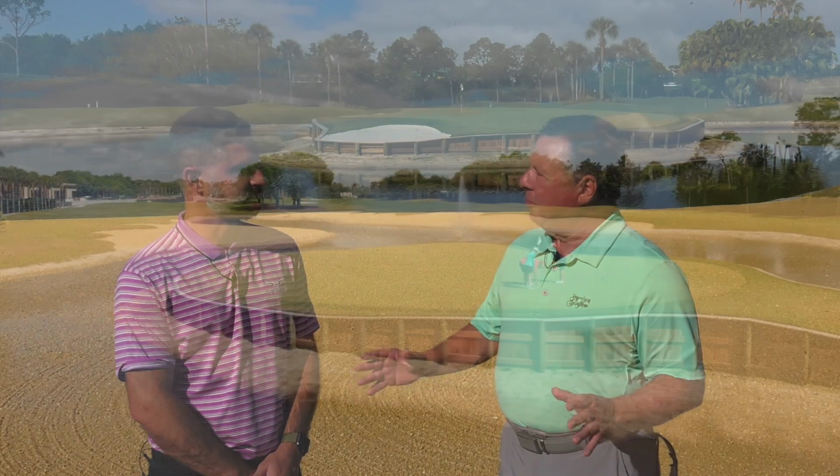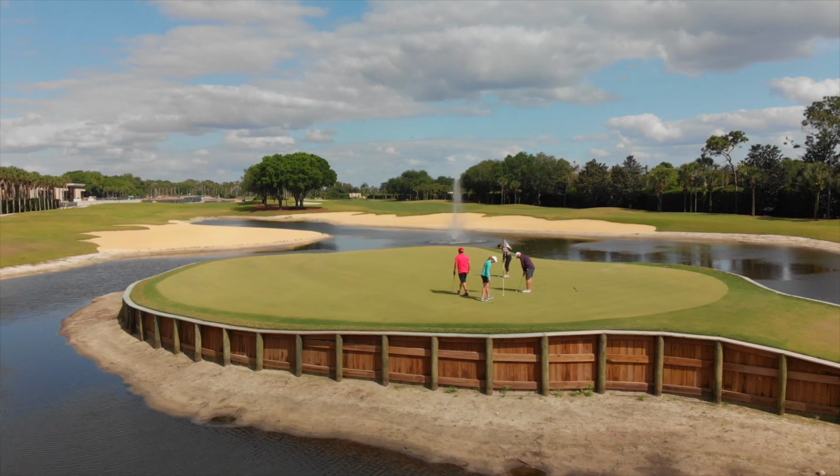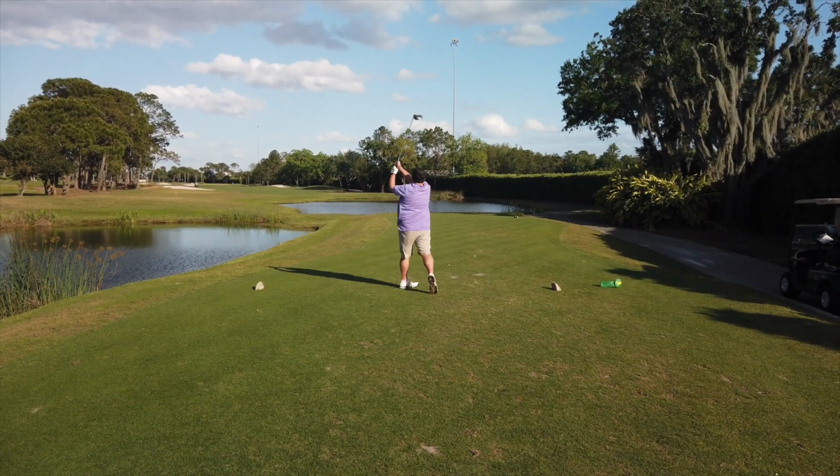And Augie, I've had a long history with Hawks Landing. Love the course, love it even more now. You've made so many changes. So obviously we have the new Island Green here. It's an older golf course, so you're not going to get overpowered by yardage.